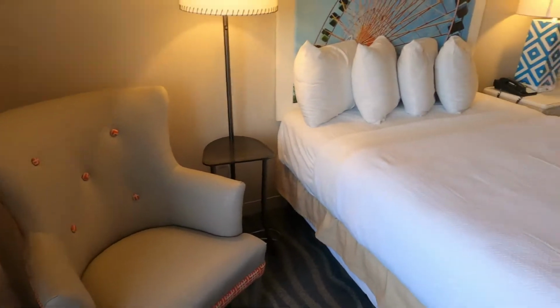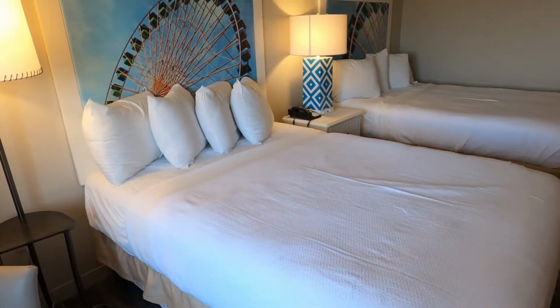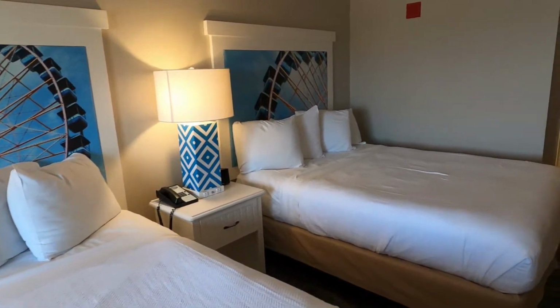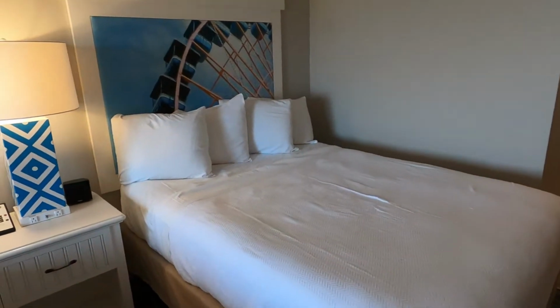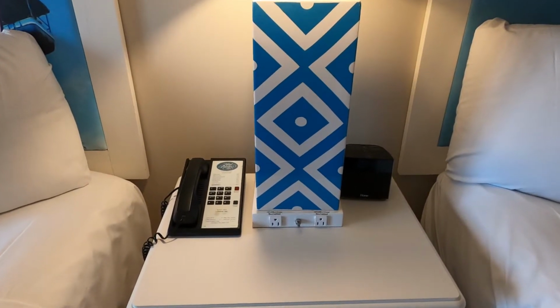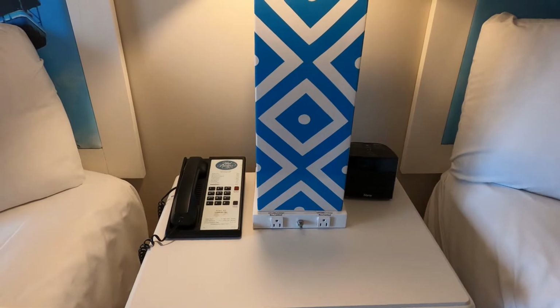It's got a little sitting area. It's not super fancy, but it's hard to beat the location and having the close entrance to the park. And you do have an extra entrance at the park. We'll show that in a second here.